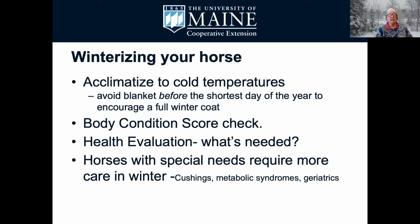So first of all, we need to think about winterizing our horse to get them ready for winter. We'll talk a little bit about acclimatizing to cold weather, and trying to avoid blankets before the shortest day of the year is a way to get our horses, ponies and donkeys, to grow full winter coats. That's going to be the best protection for them.